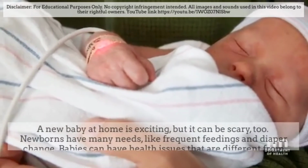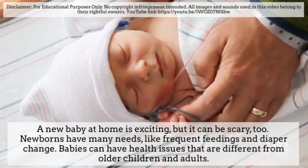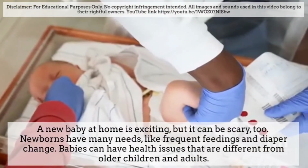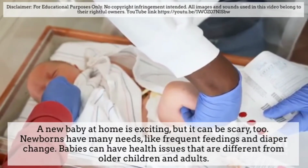A new baby at home is exciting, but it can be scary too. Newborns have many needs, like frequent feedings and diaper change. Babies can have health issues that are different from older children and adults.